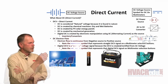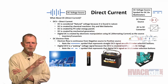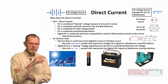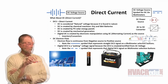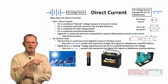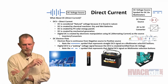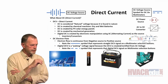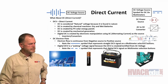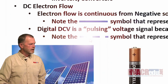Digital DC voltage is a pulsing signal because it's created from alternating current. In other words, alternating current spikes 120 times a second, 60 times a second it spikes positive, 60 times a second it spikes negative. And what they do with an inverter or a converter to create direct current is they take those spikes and create a digital DC, which is represented on your VOM right here in the dashed line, okay?